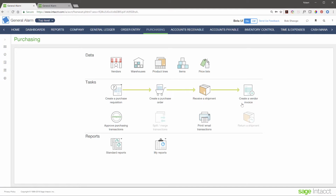We also have this workflow, very similar to the workflow we had in order entry, only this time we're dealing with purchasing. And so we can create a purchase requisition, we can create a purchase order, receive a shipment, create a vendor invoice. So this is a very similar type of workflow. So I'm not going to dive so much into the workflow because it really matches what I just showed you in order entry. You're just doing it on the purchasing side. What I want to look at is some of the controls around purchasing and some of the power you have inside of Sage Intacct to make purchasing work for your organization. So in this case, I've gone ahead and logged in.